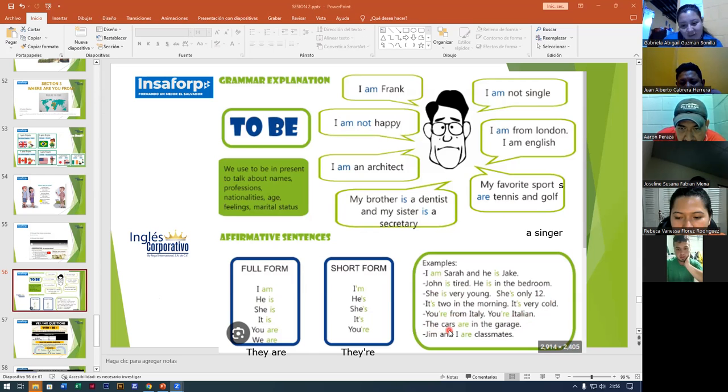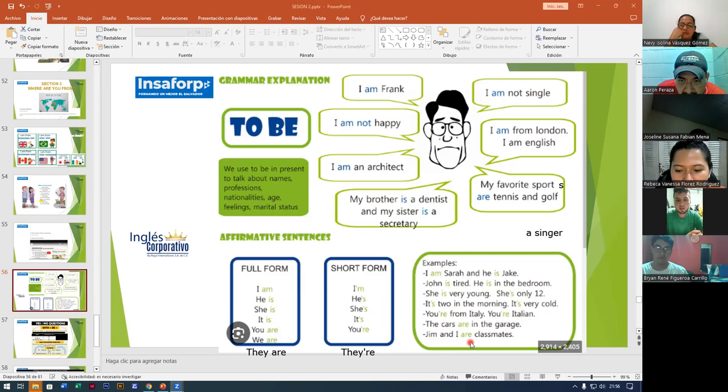The cars are in the garage. Excellent. Juan Alberto. Jim and I are classmates. Classmates. That's very good. This is very important to mention. The last example says Jim and I, and look, we're using are. Why do we use are and not am? Because it's Jim and I. Because it's plural. Excellent. Perfect.